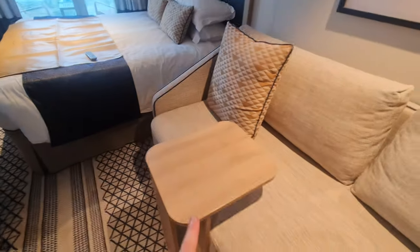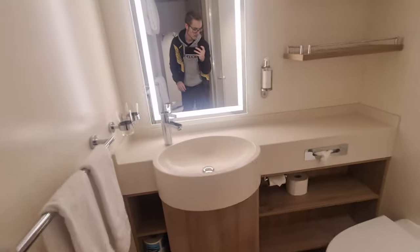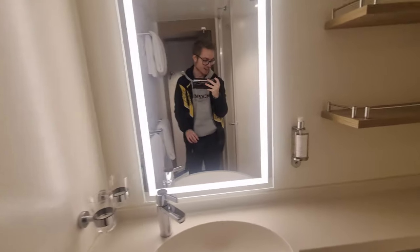Oh, and you've got this table as well. I like the idea of this. All right, well, we'll turn that down, I think. We don't want it blaring heat. Oh, look at this. This ain't a Premier Inn, is it? I mean, I'm telling you that now.